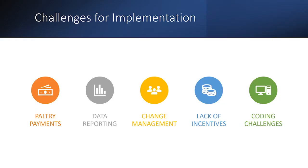Lack of incentives, right? Incentives under the fee-for-service model are really about productivity, right? The more you bill charges, the greater the potential for financial gain. And in value-based care, this is where clinical outcomes, patient utilization, and patient experience are more important. And organizations have to institute appropriate incentives for clinicians and staff to reward performance in this area. A lot of that will also be transparent reporting that we talk about.